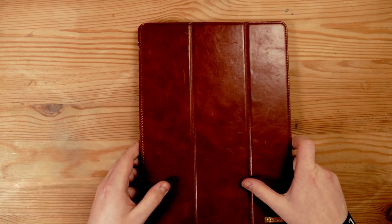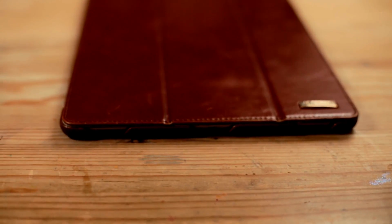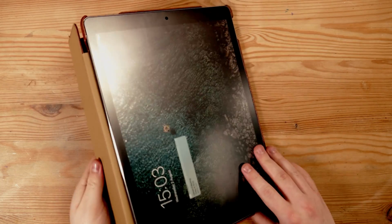The only problem with this case is that it's made for the old generation 12.9. So the slight problem I found was that the microphones were actually being obstructed by the case. In the old iPad Pro, the first generation, the actual microphone was on the side of the iPad, so there's a hole in the side of the case where the iPad Pro first gen mic used to be, but now there are no holes on the back where the new mics are. This doesn't really bother me, and it hasn't bothered anyone that I'm FaceTiming yet, but I've just realized this looking closely at my iPad. I love this case because it's really quality.